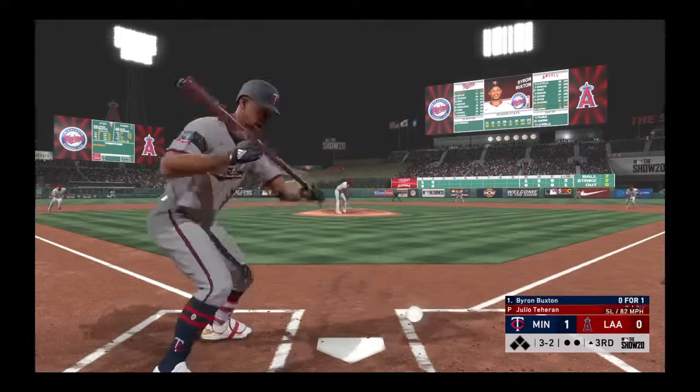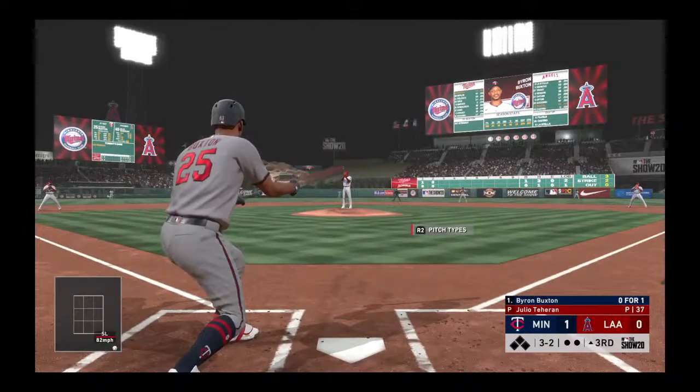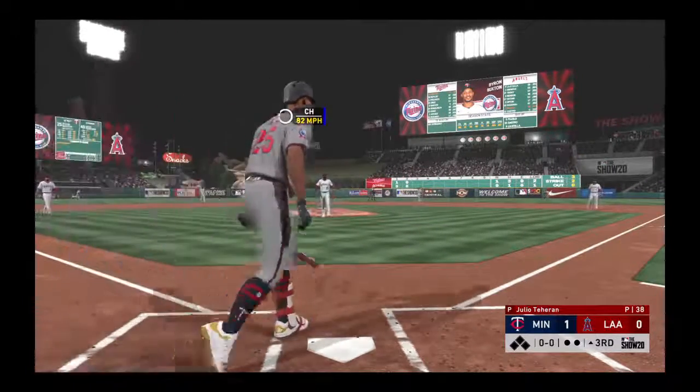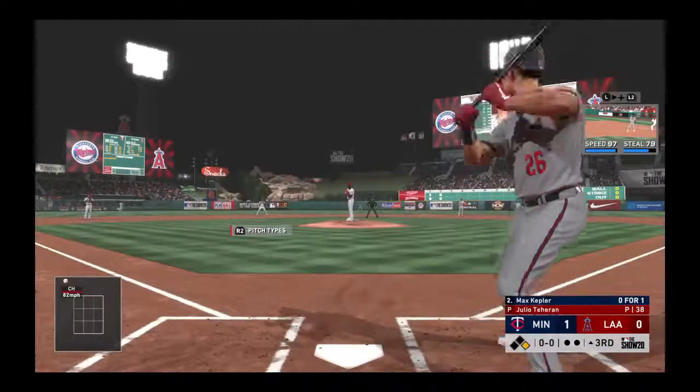The pitch. Count is full. He was in a great hitter's count. Should have been looking dead red, but instead chases after a pitch that he couldn't do anything with and would have walked him. And he lays off there, ball 4. So the leadoff man is on here to begin inning number 3.